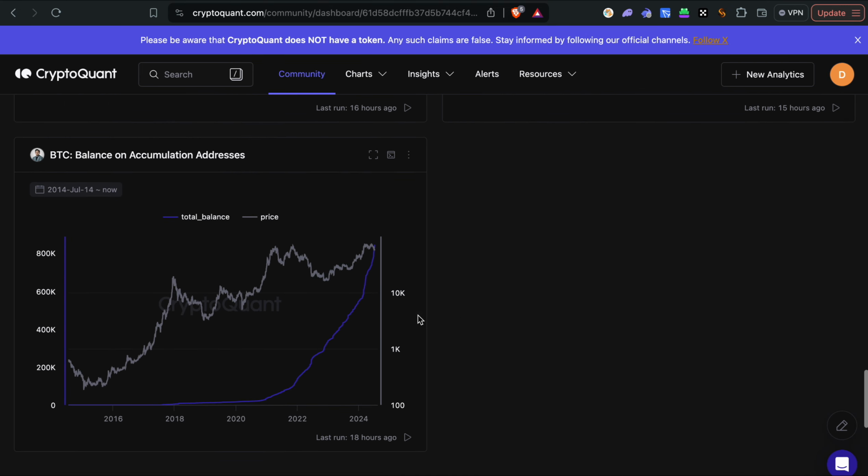Next up, and this is the important chart that I wanted to highlight. This is the balance of accumulation addresses, or you could call them permanent Bitcoin addresses. So what is an accumulation address? It is an address that has at least 10 Bitcoin inside them. So these are whale addresses. And they have zero outgoing or outflow transactions. Zero. So it's basically Bitcoin that enters but never exits.